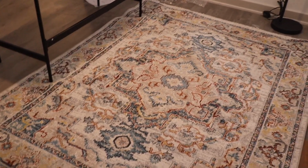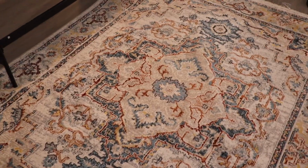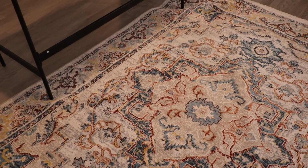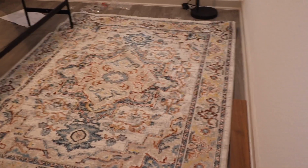So I felt like this rug was a good starter piece. And then I'm going to order a chair that complements it. So I either want a burnt orange office chair, or a navy blue, or some type of pop of color for my first office chair. So I got this rug from Ross. It was $45. It's 5x7.